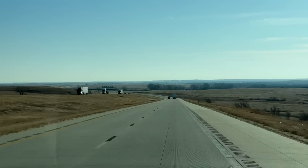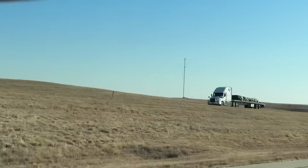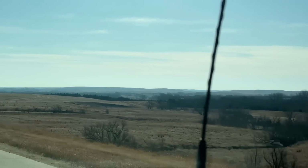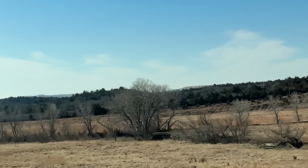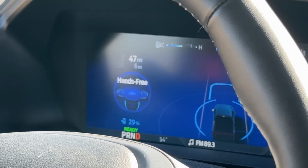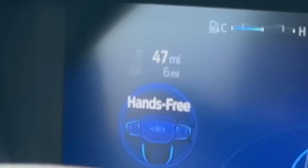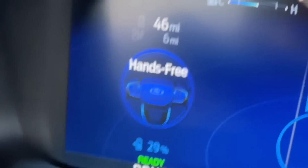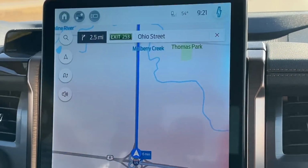Let's have a look around since we're here. We look over there, we've got the hill with wind generation. We've got the road. Look over here. There you go. We're just about rolling into Salina here. 29% in the battery. So we're doing well. All right, 2.5 miles to go to our exit.